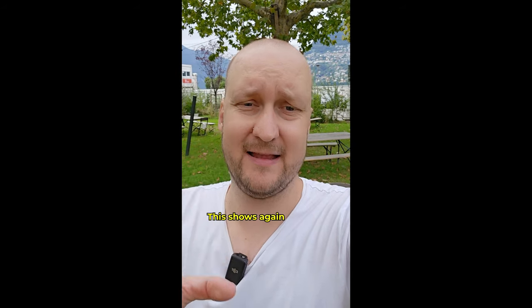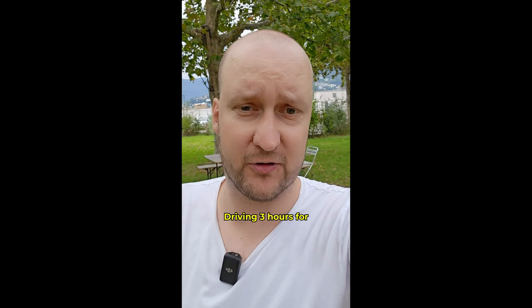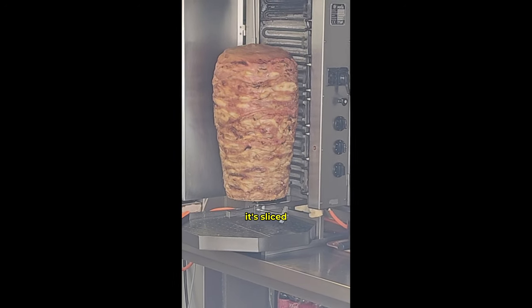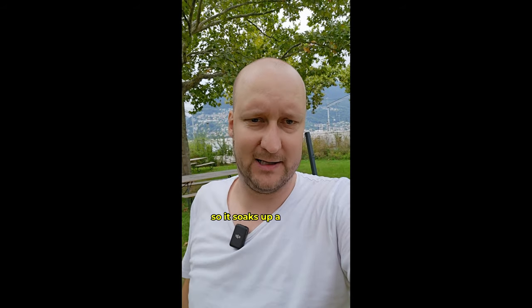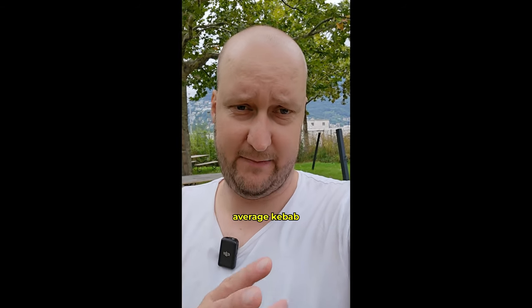Ararat in Lugano. Okay guys, let's be real. This shows again that you guys need to try more kebabs around your area. I'm absolutely disappointed. Driving 3 hours for this kebab and it's standard chicken meat from the factory. Yes, it's sliced, but it almost had no flavor at all. The bread is completely standard, very dry, and they don't even put sauce on the bread, so it soaks up a little bit. Also, the sauce is just average and no special vegetables. This is a completely average kebab. I will give this one a 5.5 out of 10.